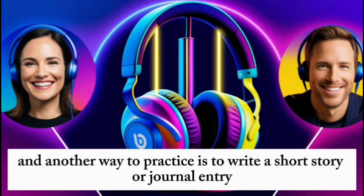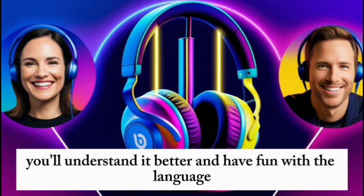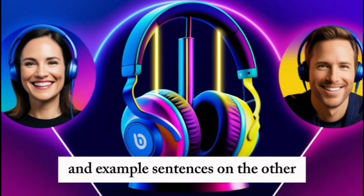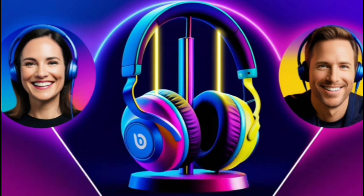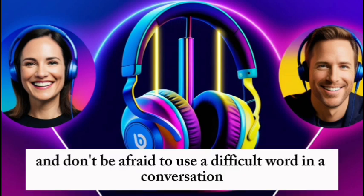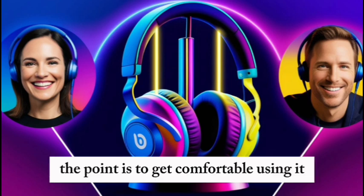Exactly. And another way to practice is to write a short story or journal entry using the new word. By putting it into your own narrative, you'll understand it better and have fun with the language. Good advice. You can also make flashcards with the word on one side and example sentences on the other. Review these regularly until the word feels more familiar. And don't be afraid to use a difficult word in a conversation. Even if you make a mistake, the point is to get comfortable using it.